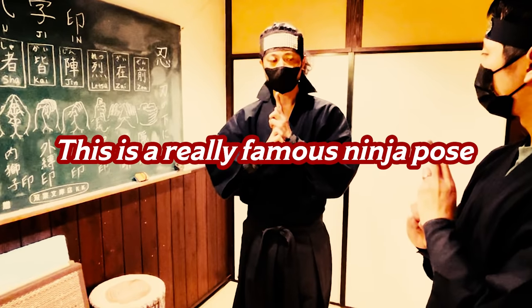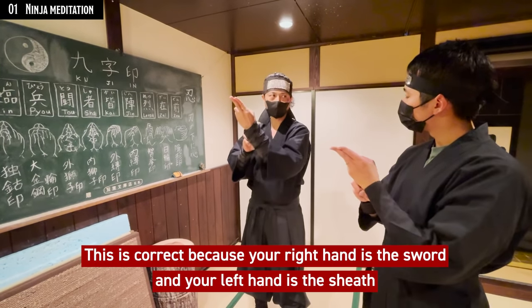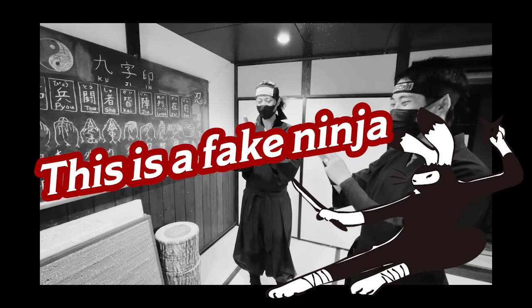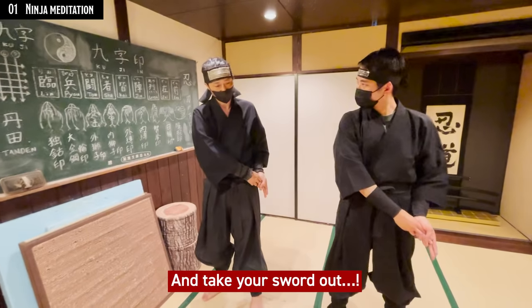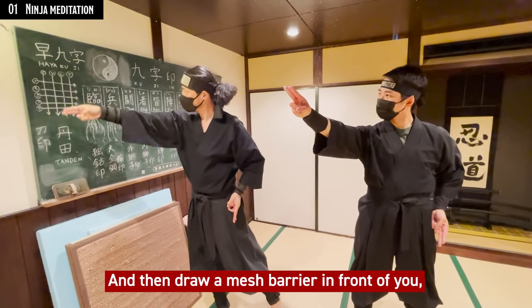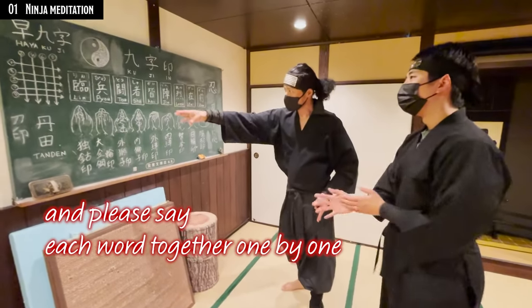But this is a very famous ninja pose. Yes, it is. This is correct, because this is the sword, this is the sheath. But this is upside down. Oh. This is a fake ninja. Okay, and put the sword in, and then take the sword out. And then make a mesh barrier in front of you like this, Rin, Pyo, To, Sha, to avoid bad energy. Okay, let's practice and please say together one by one.